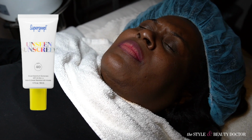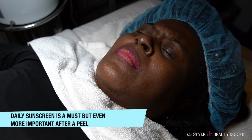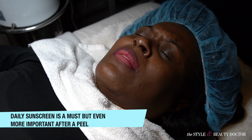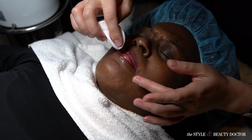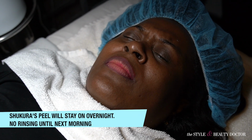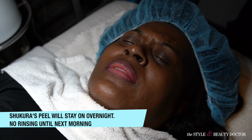Definitely. Because I want you to know, guys, PCA peels, like most peels, make your skin a bit more light sensitive than usual. So it's important to use SPF on a daily basis. Pay extra attention to that. Is it sticky? It's going to feel tight and dewy today. A teeny tiny bit sticky, but nothing too uncomfortable.